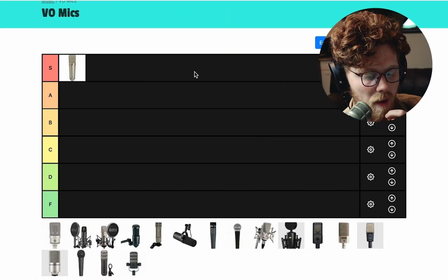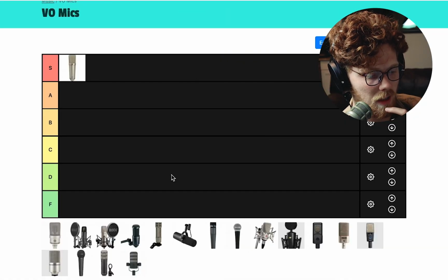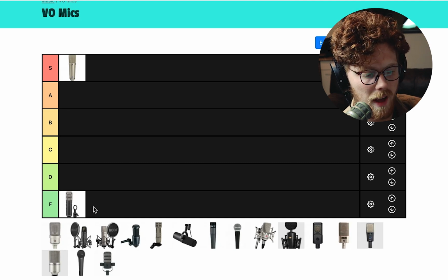Okay, for F tier, I might make some people mad here, but you guys kind of already saw it coming. Not a huge fan of the Rode Procaster. The Rode Procaster, to me, is not what a voiceover mic should be. Both the Rode Podmic, which we'll get to, and the Rode Procaster both have relatively sculpted sounds that tend to give a lot of emphasis to the high end.